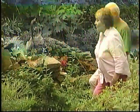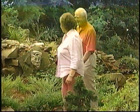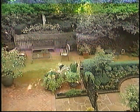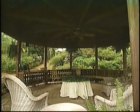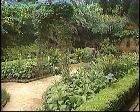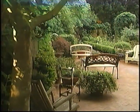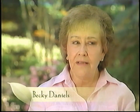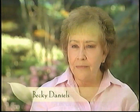Here in Tucker, Georgia, Becky and Aubrey Daniels have used their garden to entertain their family and friends for over 30 years. They've created seating areas throughout their garden and dining areas in a gazebo and under a spacious arbor. Even this intimate courtyard reminiscent of Charleston contains an attractive spot for entertaining. I keep in mind what will provide the most entertainment for the most people.